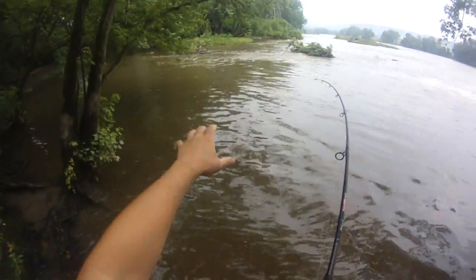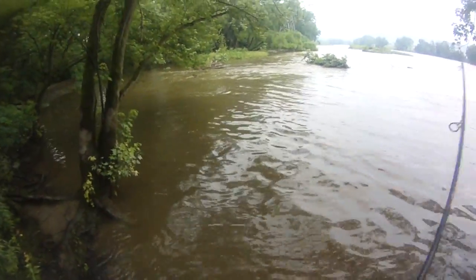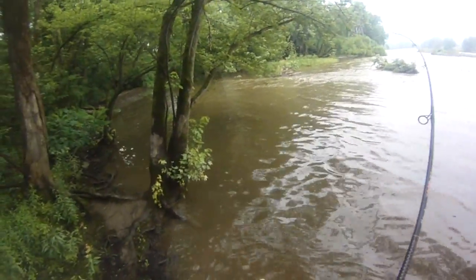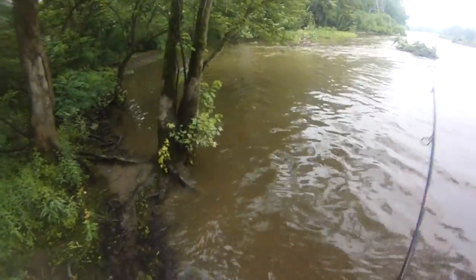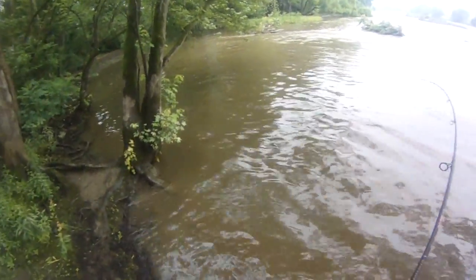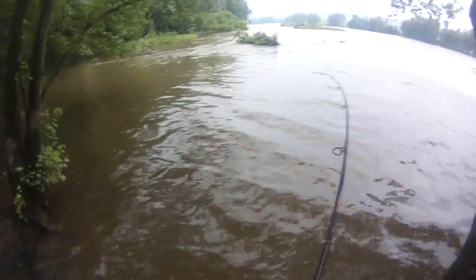You know, either the catfish are literally stacked up on the current break, or the current break carries the scent downstream a lot faster. One or the other, I think. But it's very typical to catch them right on the current break, especially. Find them concentrated there in the high water. I got this guy on some raw chicken and some chicken liver together on a treble hook.